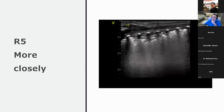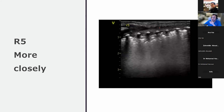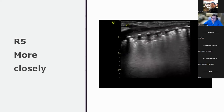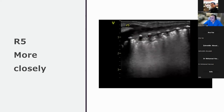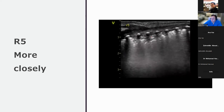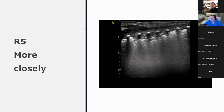What did we say are the features of atelectasis? You can have dynamic bronchogram. Static bronchogram. Yeah. So you'll have static bronchograms. What did we say about the pleural margin? What happens? It disappears. In atelectasis, no pleural margin should be seen. Yeah, in complete atelectasis, no pleural margin should be seen. So if you have a complete atelectasis, often the subpleural areas kind of fall down.